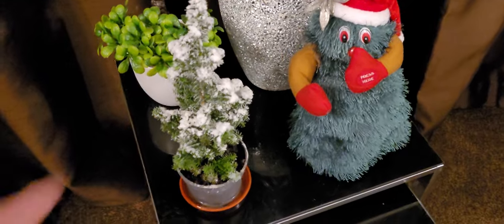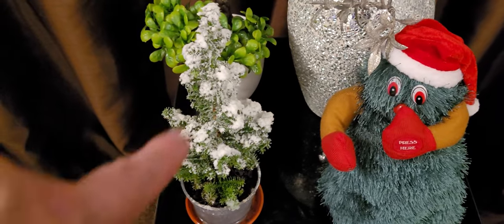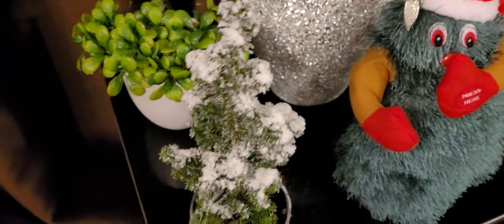And over here, this is a real tree, my actual little mini tree that I got in Sainsbury's. I can't remember how much. I think it was like £3. And it's got fake snow on it and stuff. It's so cool. Now this, this is so funny.